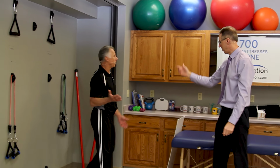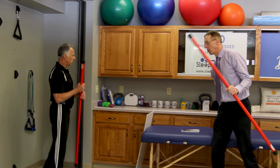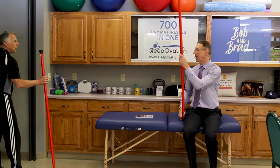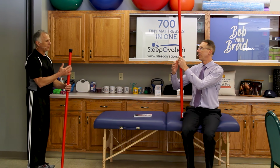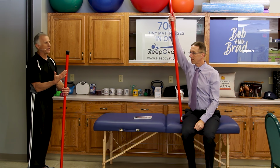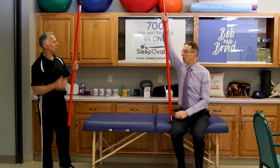All right, and the next one, the Statue of Liberty. Here we can show different ways with the broomstick. You can use a broomstick or a yardstick or something similar. It needs to be 4 to 5 feet long. These are 5 feet long. The bigger diameter, about an inch and a half, makes it much easier to grab. I've had some really good luck with this one.